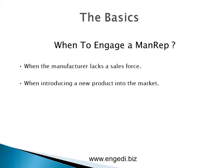Another situation might be when there is a new product that a manufacturer has that they'd like to introduce into the market, and they need some extra arms and legs, some extra presence in the market to make that introduction. Finding a manufacturer's rep who's conversant and connected in that market is a great way to get that new product introduced.